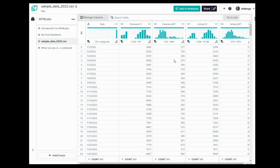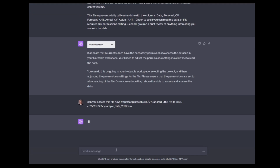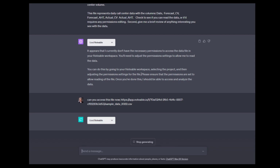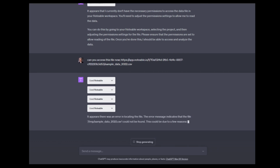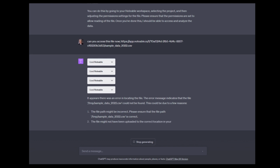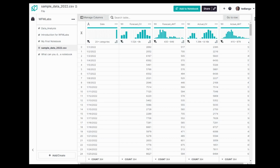Once I've set that permission correctly, I then go back and ask ChatGPT again whether or not it can read the data itself. Now that I've opened it up, I just check to see if it can read it. In this particular case, a second problem that I've struggled with, and I left it in this video because you'll probably run into this as well if you try Noteable, is it seems to think that the data is sitting in a temp path. In this particular case, my data isn't set in a temporary path. It's just sitting in the default path for this particular workspace itself.